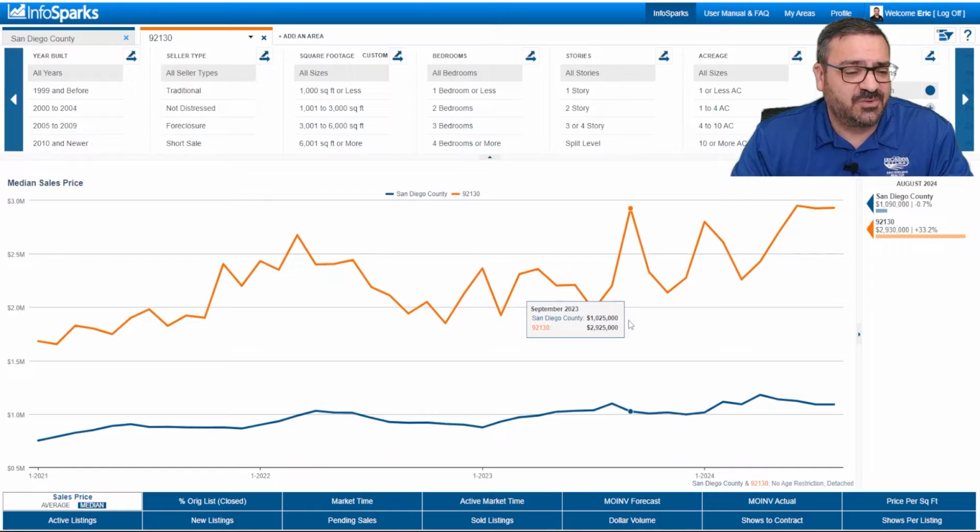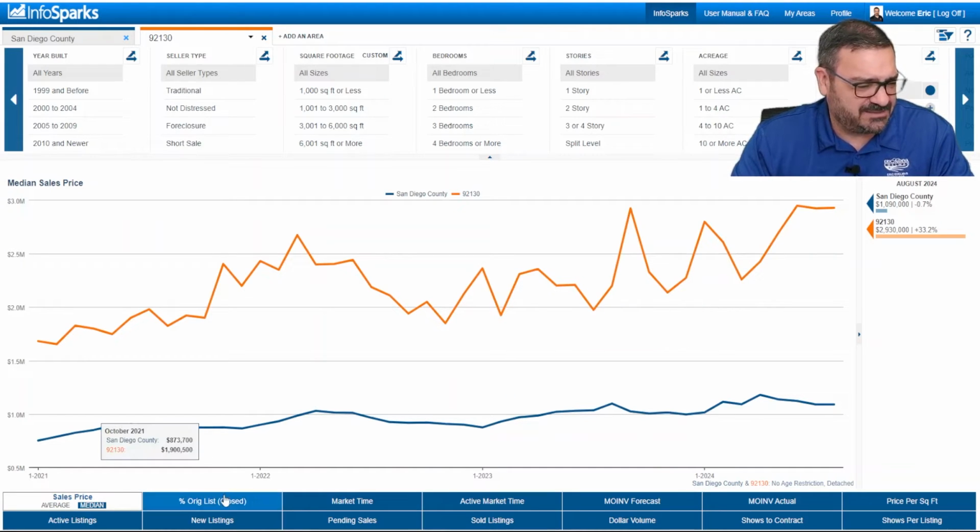In the fall of 23, almost $3 million. That appears to be, let's see, is that the high? Yeah, no, we hit a high here just in June at 2.95 million median price, and it has plateaued since then, still just holding right below $3 million median price.